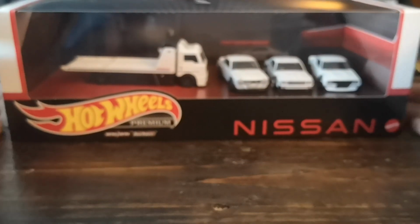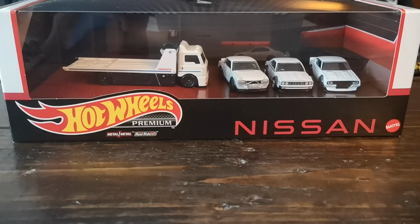A nice Nissan Skyline box set with the older Skylines. You got the Hakosuka, slightly modified Hakosuka. You've got the C210 slammed Skyline, late 70s, and of course the Liberty Walk Ken and Mary.